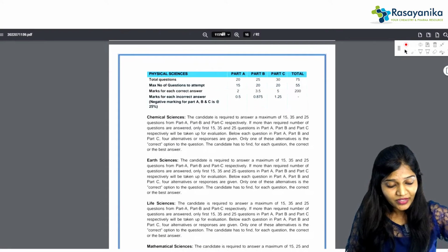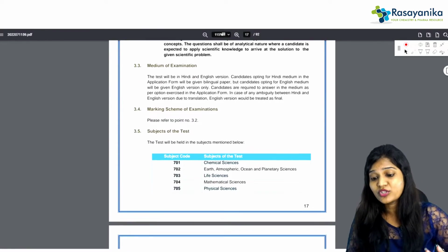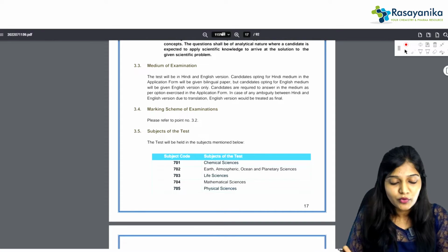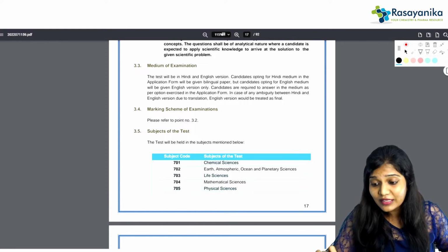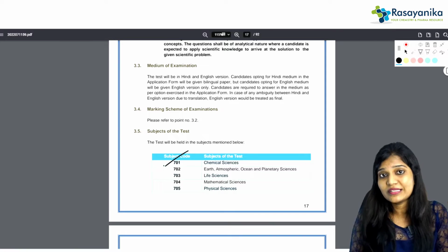So a very important thing you have to take into consideration is the subject codes. So when you're applying, you need to know which subject code you're going to put in over in the check-in box. So if you are belonging to chemical sciences, then you have to go in for 701, which is the subject code.